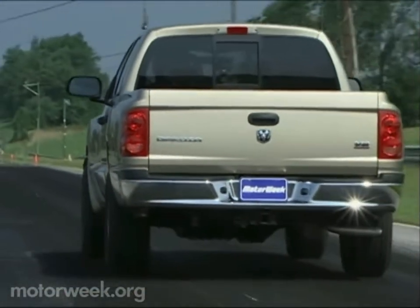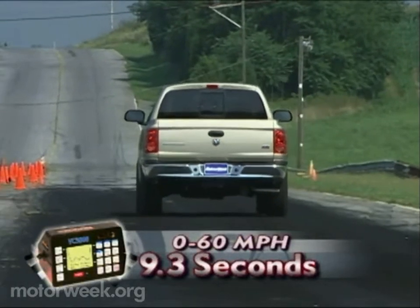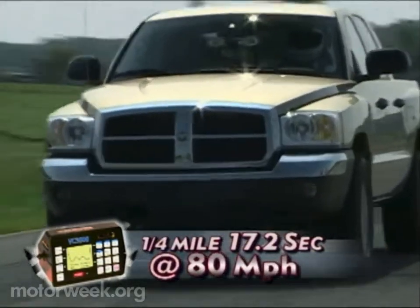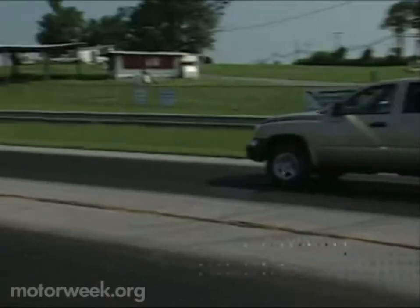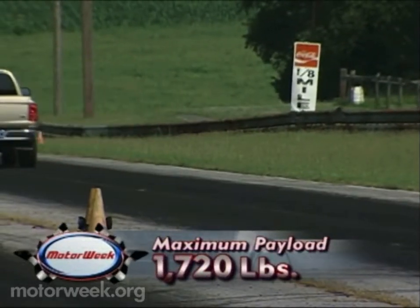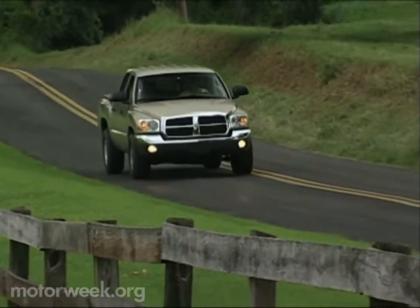Power comes on quickly at launch. Our 230-horse SLT quad cab bullied its way to 60 in a fine 9.3 seconds and raked in the quarter mile in 17.2 seconds at 80 miles per hour. There is plenty of low-end grunt off the line. Hitch on a maximum tow rating of 7,150 pounds or a maximum payload of 1,720 pounds, and this mammoth midsizer digs deep into any weekend job.